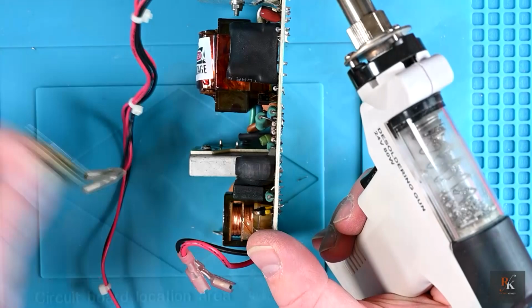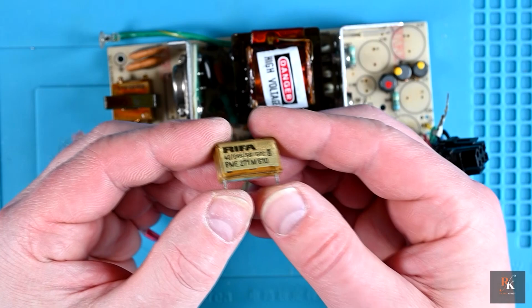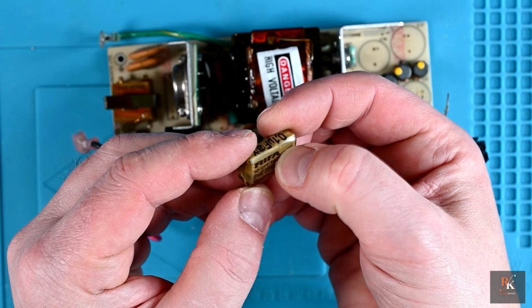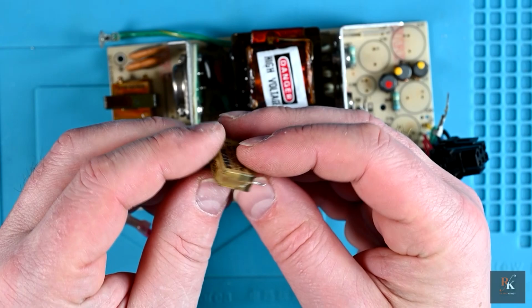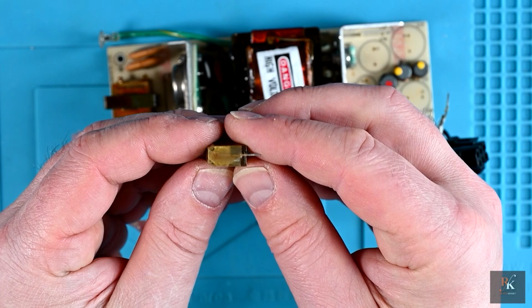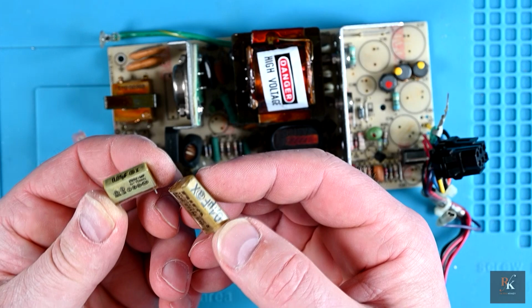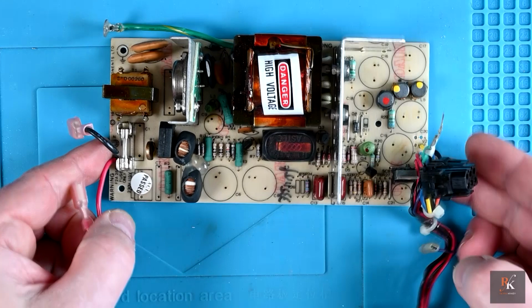And there we are, that most evil of things, the Rifa cap. I don't know if you'll be able to see the crack right the way through it, through the surface. But yeah, they fail, and that one's very ready to go. You can see the cracks right the way through. Yeah, hate the things. Pretty much everybody does. Not good, and if I'm not mistaken, that's also a Rifa, so better they are gone. Okay, let's give this a clean, and then we'll look at replacing the caps.